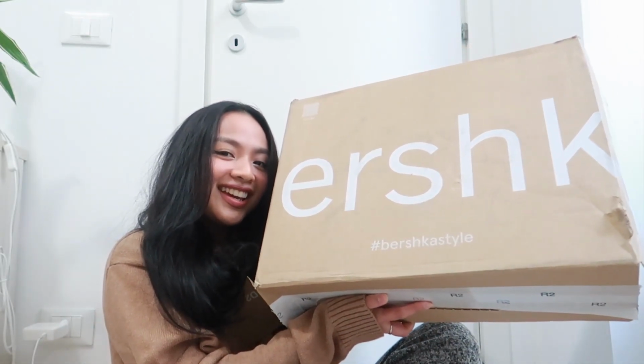So today I will show you what I got from Bershka, H&M, Stradivarius, and Shein. Let's start off with Bershka. It's the biggest box. Okay. So in-order ko to online since walang malapit na Bershka dito sa house.